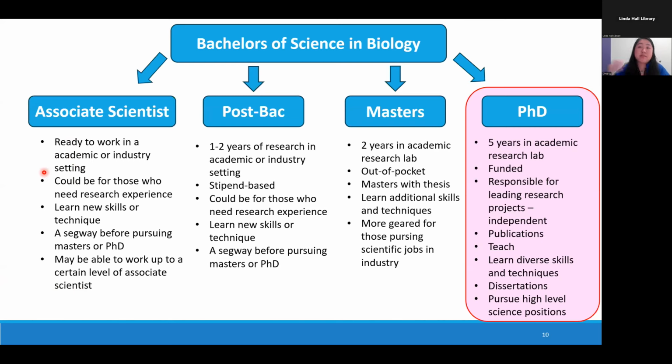It could also be a stepping stone for before you want to enter graduate school. You want to gain new research experience, and you want to see what it's like to work for an academic or an industry lab before making a commitment of graduate school.